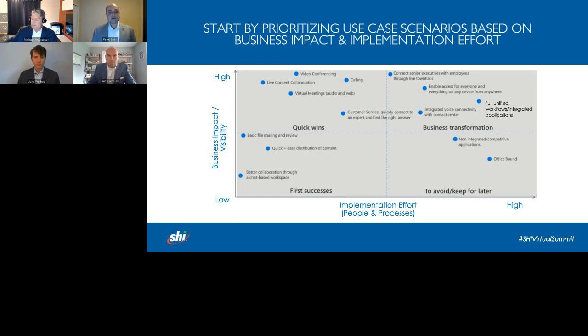Right now, first successes that are super low impact but drive big reward are file sharing and sharing files. An easy file sharing workflow driven by Teams makes users' lives a lot easier and is very simple to deploy. And same with quick and easy distribution of content. These things are simple, they bring touch points into Teams, and they create familiarity for our end users.